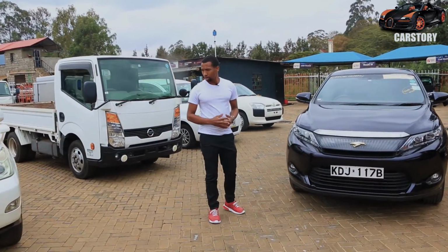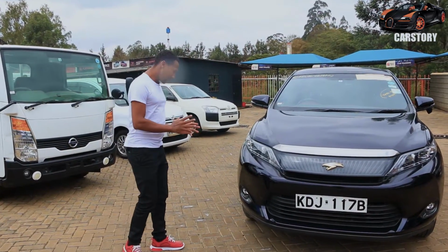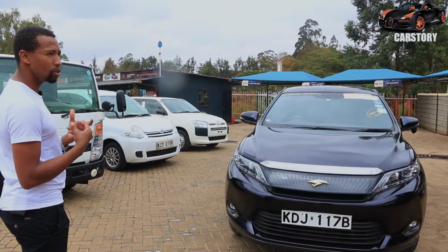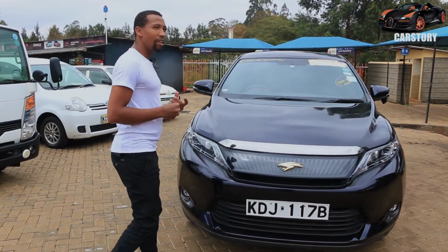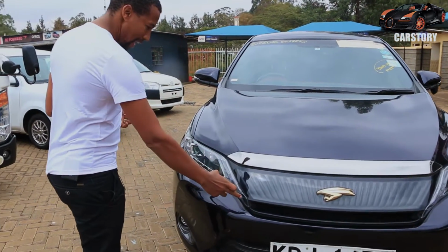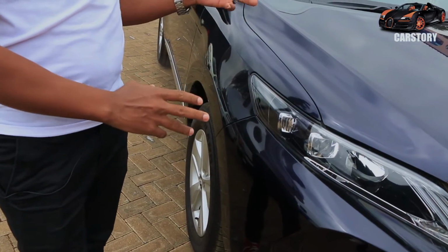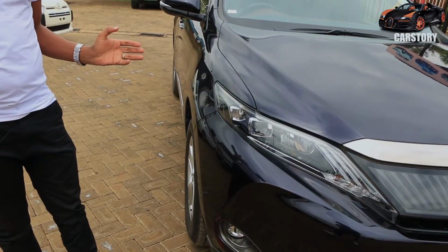Now, coming back to our model, starting from how it looks from the front, it looks classy. It makes you feel that you're driving a classic car. For example, look, there's the headlight that comes all the way from here to here, and you see how it gives the car an extraordinary look.